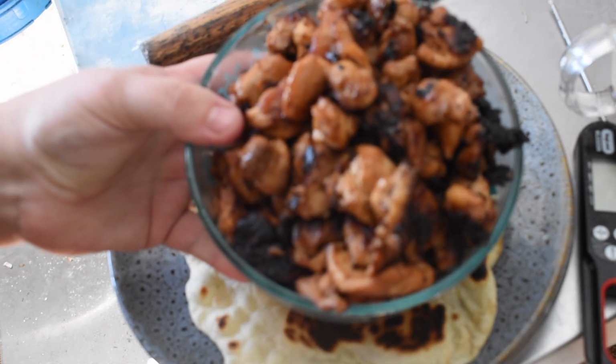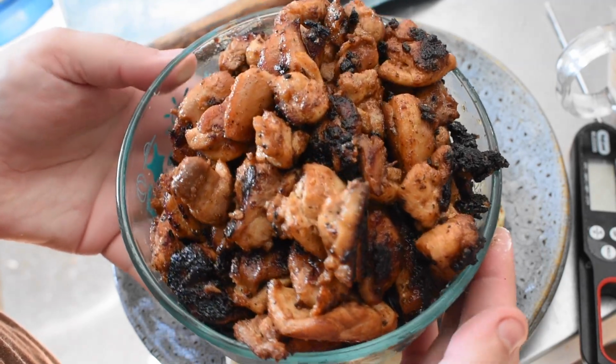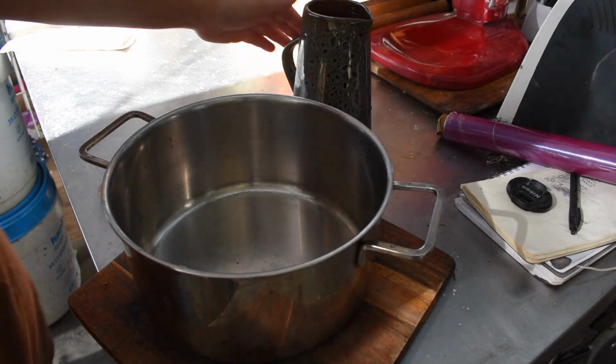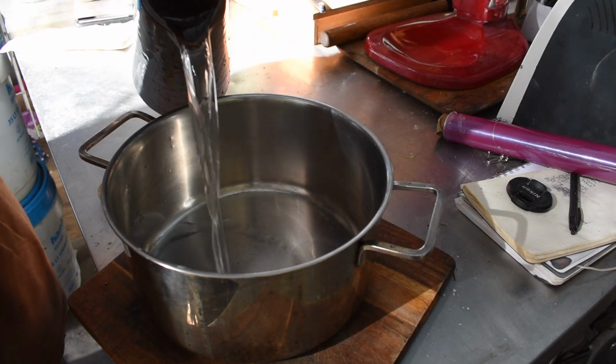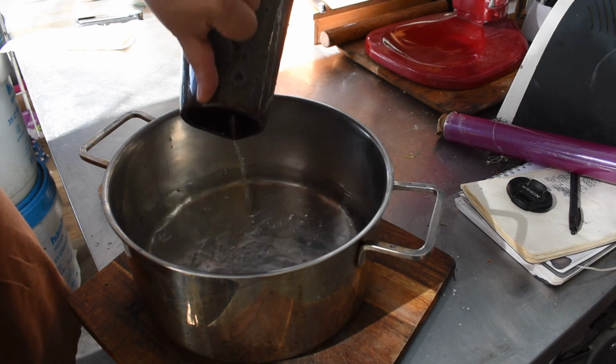So this was the chicken after it was cooked. It's all nice and dark and moist and tasty. This is how we like it. The other thing I had to get done today was to brine the Silverside that I had, the fresh Silverside that I had in the fridge.